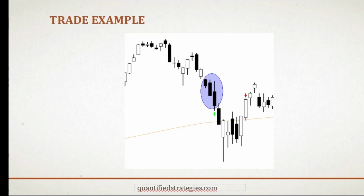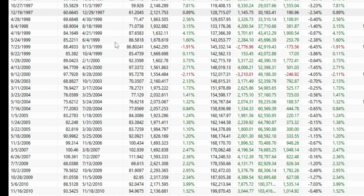Let's look at a trade example. And you can see here this line, which is the 200-day moving average. And here you can see the green arrow, which is a buy signal, and the red arrow, which is the sell signal. Now let's switch to AmiBroker, where we did the backtest.